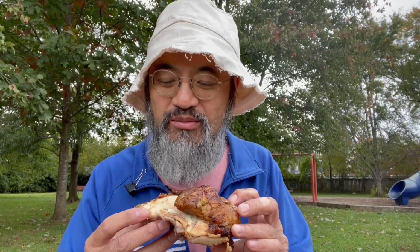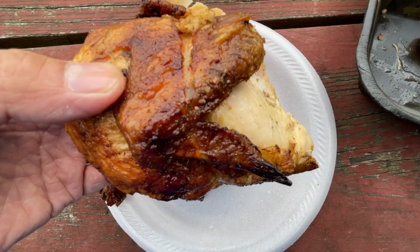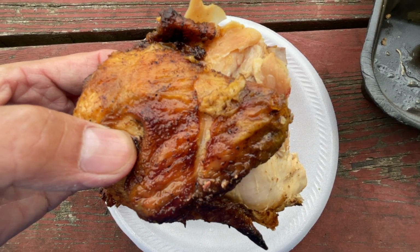Quite good. Let me try the breast and the wing part. Let's see how this is. Of course, with white meat chicken, you always run the risk of it being overcooked and dry, but this is quite moist.